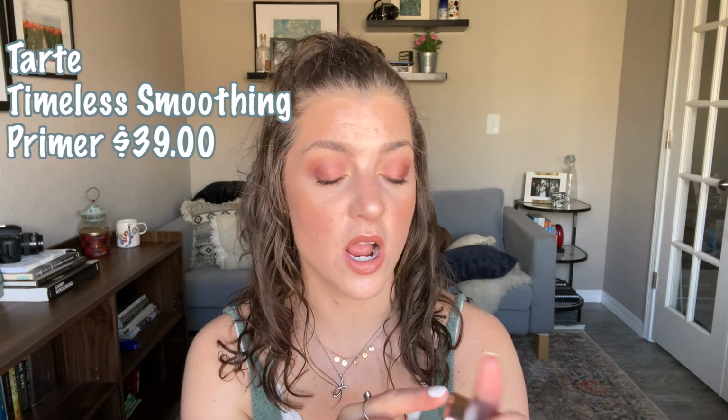The other pore filling primer I have that I actually might like better than the Porefessional, and I feel like not a lot of people talk about, is the Tarte Timeless Smoothing Primer.